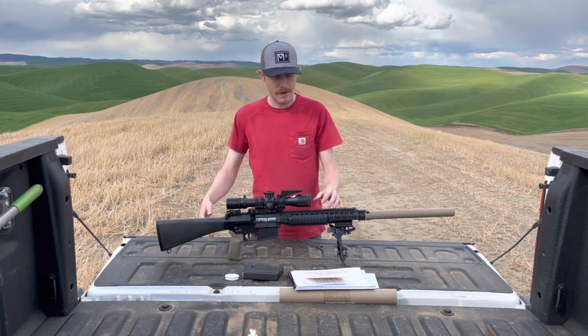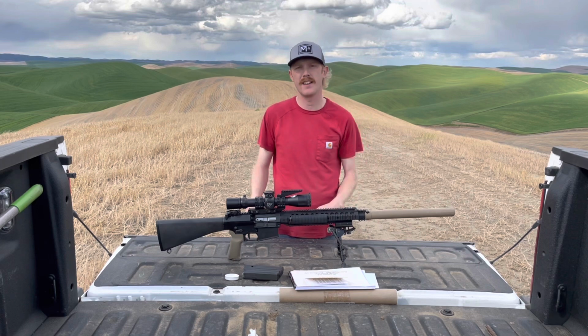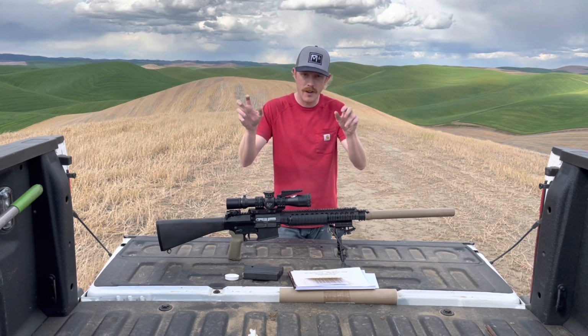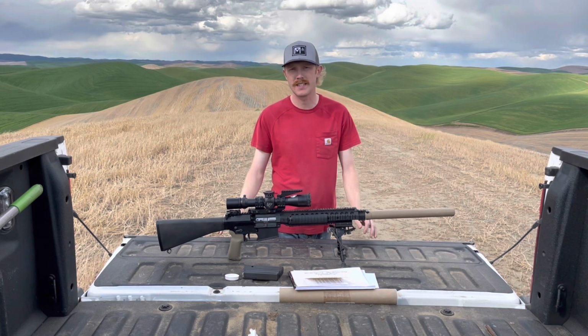So, man, from what I can tell, this was a super cool kind of gun store find. You know, you walk in, you hear it all the time on the internet. It legit happened to me. And I think I got a really cool rifle here. Doesn't get me an M110, but it completes my goal of what I wanted, which was an M110 type rifle.